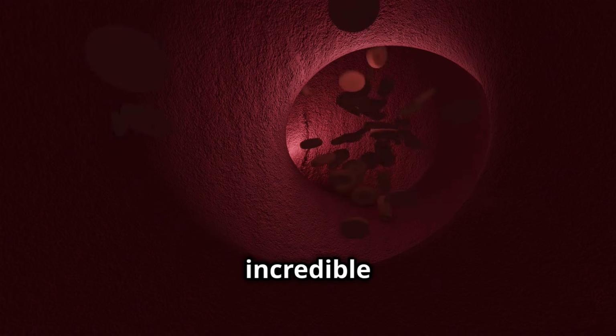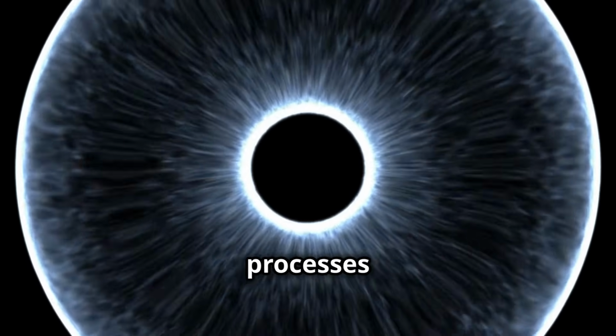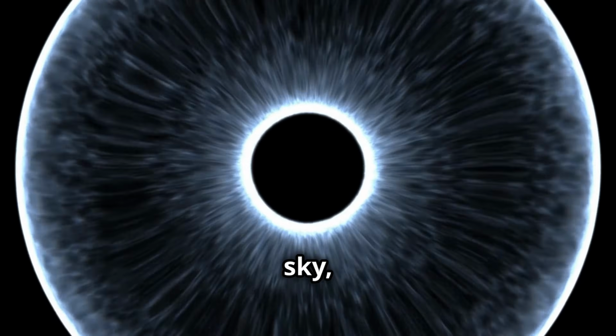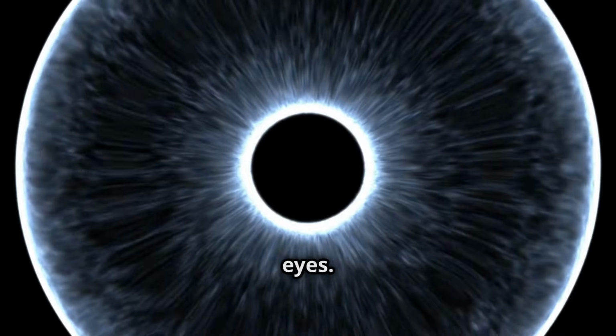It reminds us of the incredible complexity and beauty of the human body, and the many intricate processes that work together to keep us healthy and alive. So next time you find yourself staring up at a clear blue sky, take a moment to appreciate the microscopic light show happening right before your eyes.